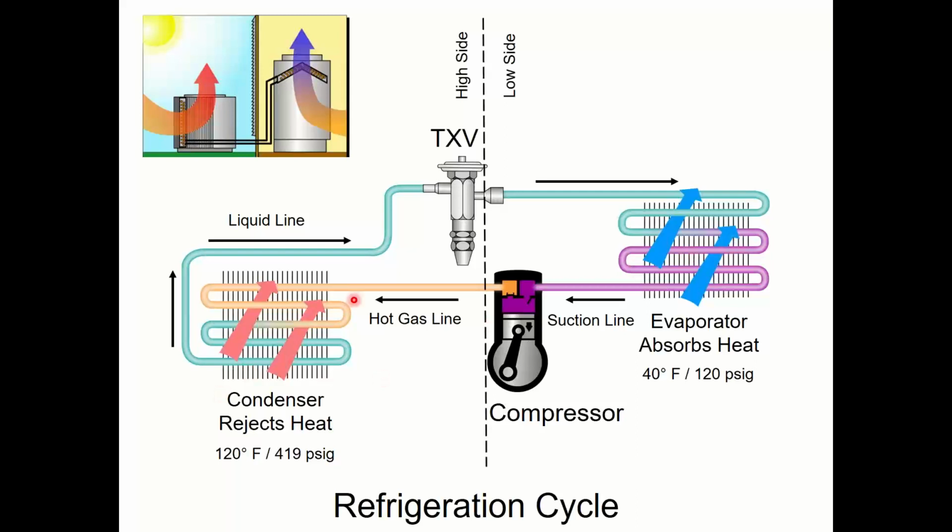So the evaporator coil and the condenser coil are kind of yin and yang to each other. One evaporates refrigerant, one condenses refrigerant. The compressor has a yin and yang buddy also.